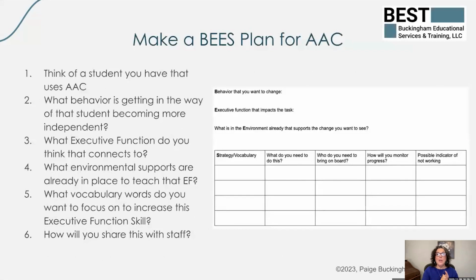So what I want you to do as we're going through this is think of a student that you have that uses AAC. And what behavior is getting in the way of that student becoming more independent? Because what we want to do is really think about that student at 25. At 25, with that student being as independent as they possibly can be, what does that look like? And are there some behaviors, and again, behavior is communication, that are getting in the way of that happening? What executive function do you think it's connected to? What are the environmental supports? What vocabulary words would you want to focus on? This sheet is on my website. You can download it and go through this activity on your own to make a B's plan for AAC and the skills you're going to work on.